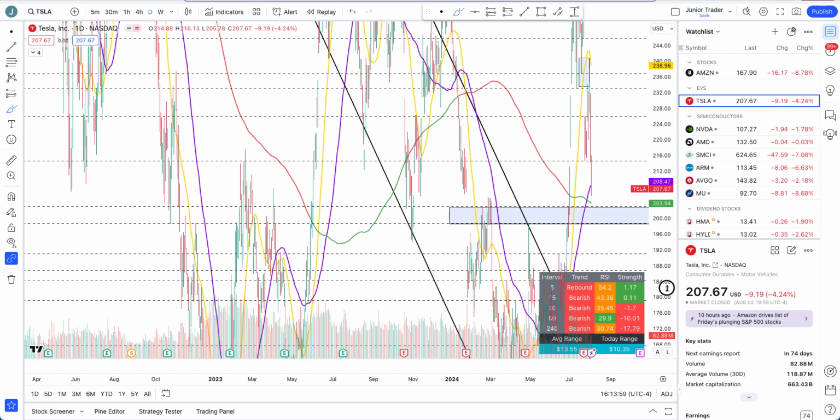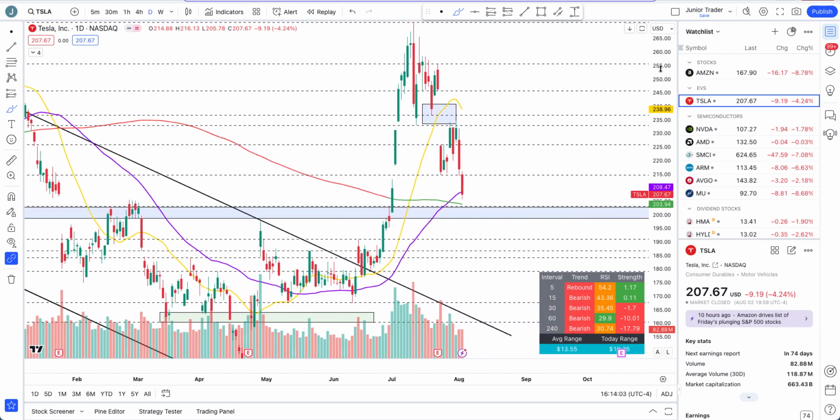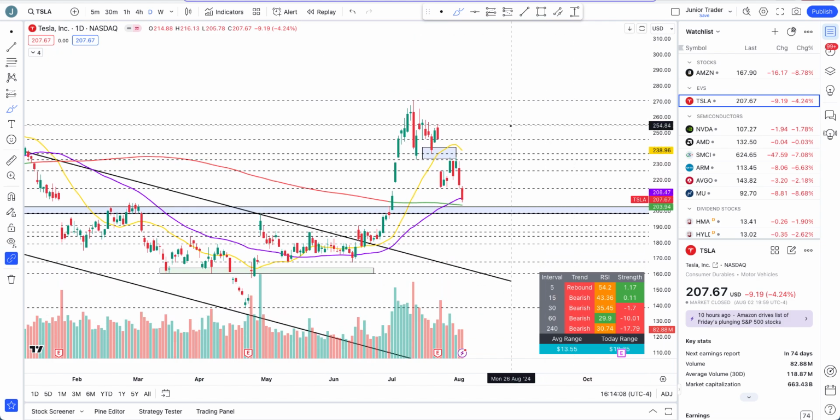All right, so that's Tesla, and that's pretty much it, guys, for this video. And yeah, so this is the most important zone now, 200 days moving average and the $203 level. So just keep an eye on this one.